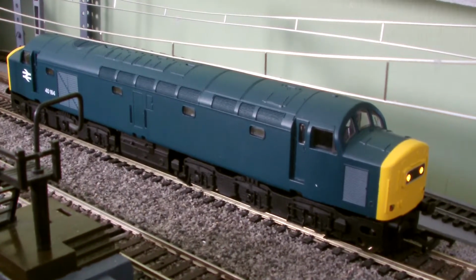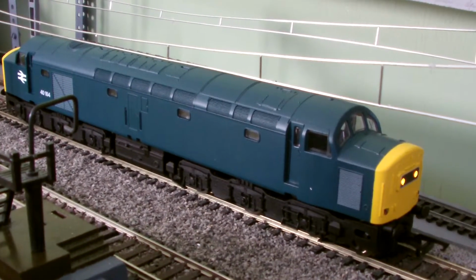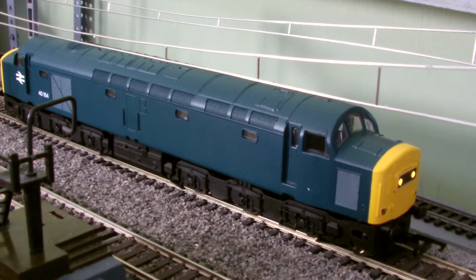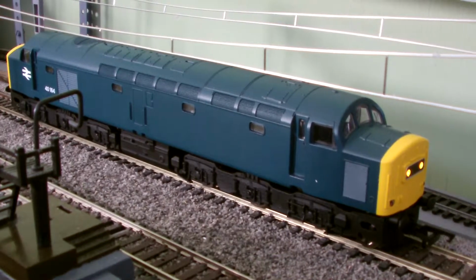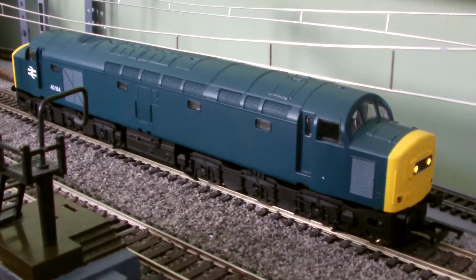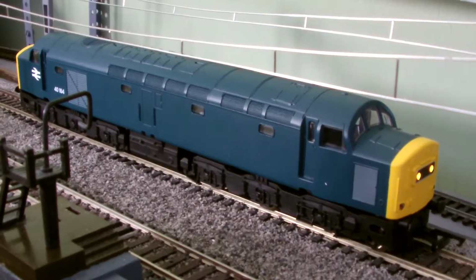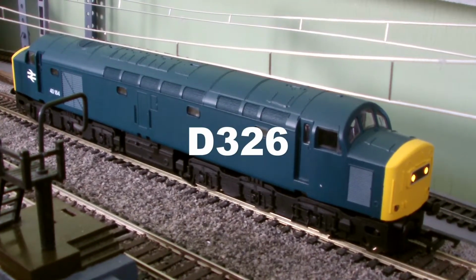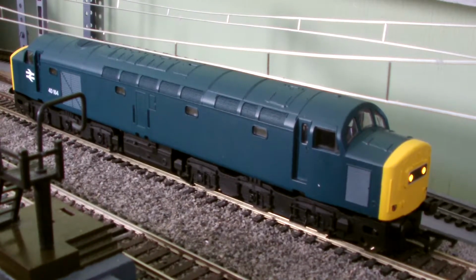I suppose the most famous one would be D326, which later became 40126. The locomotive that was present on the Great Train that was robbed in the eponymous Great Train Robbery. It was believed that D126 had a jinx on it because it was involved in at least 2 other accidents.